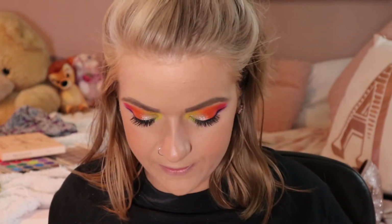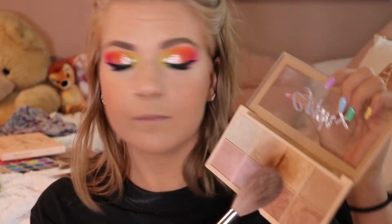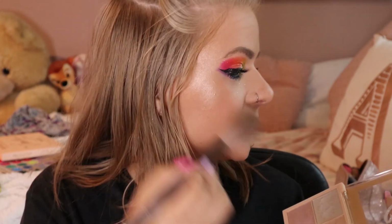Next, I'm gonna go in. I use a lot of Revolution products because I love them. I'm gonna go in the Revolution and Soph highlighter palette, and I'm gonna be using, I think this is a baked highlighter. It's a nice gold shade and it goes really beautifully for the summer months. I'm already pretty shiny from not just my blush, but obviously the spray that I just used, but it just adds that little bit extra.